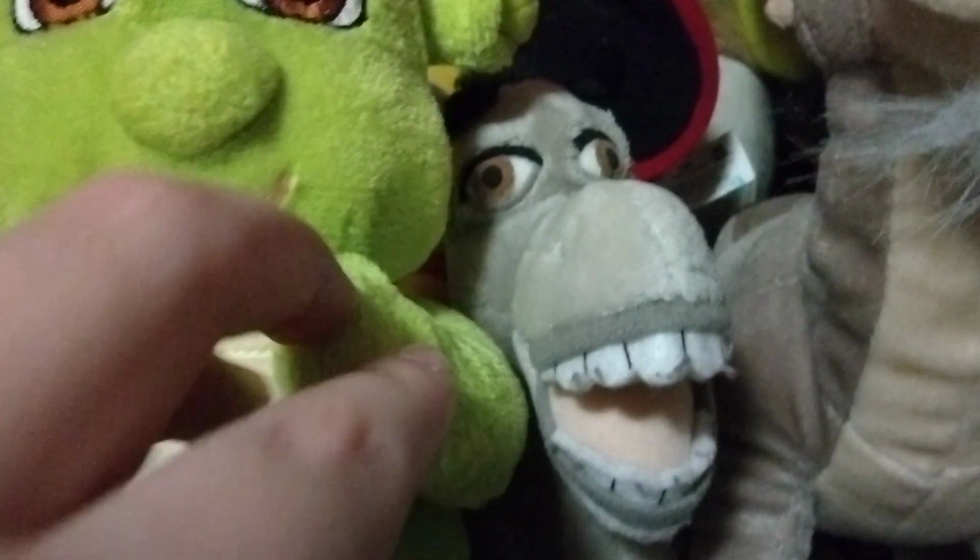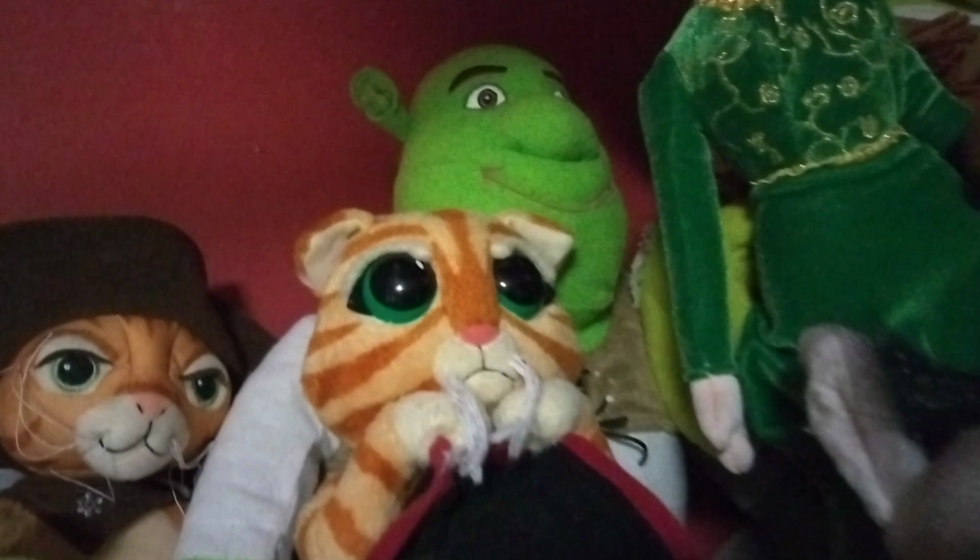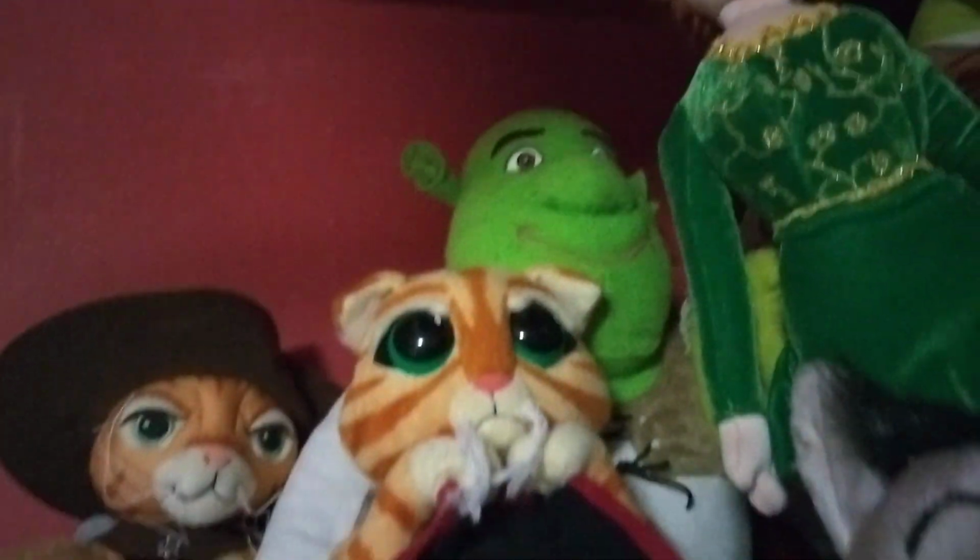I have no idea where this one's from. I just bought it. Here's another one. It's actually the first donkey plush I own. There he is. He's a jackass, quite literally. Here's a Shrek plush hiding back there. He's from Universal Studios. He's an older Universal Studios plush.